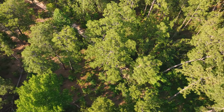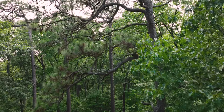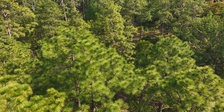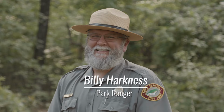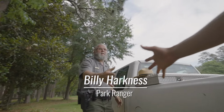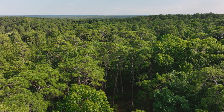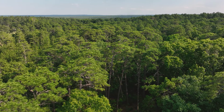Southern Pines. Well, these pines are actually longleaf pines, and we learned their significance to the area on a field trip out to Weymouth Woods. Park Ranger Billy Harkness took us for a spin. Up in, boys. Going tree hunting. And schooled us on the nuances of this nature preserve.